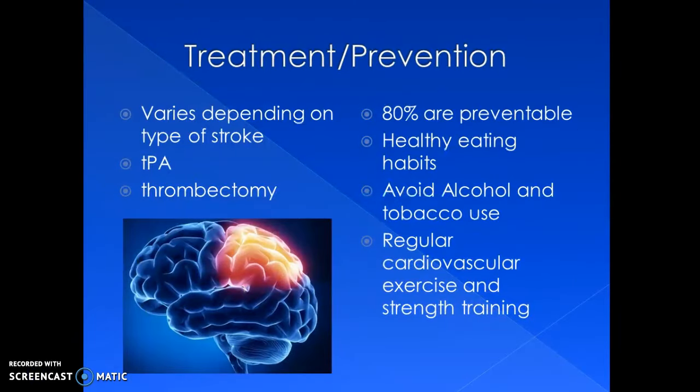As we previously discussed, there are two types of stroke. So depending on the type of stroke and your medical provider, it depends on the type of treatment which you receive. The only FDA-approved treatment for ischemic strokes is tissue plasminogen activator, also known as TPA, which is an IV given through the arm. TPA works by dissolving the blood clot and improving blood flow to the part of the brain being deprived. TPA may improve the chances of recovering from a stroke. A significant number of stroke victims don't get to the hospital in time for TPA treatment, which is again why it's so important to remember the FAST approach.